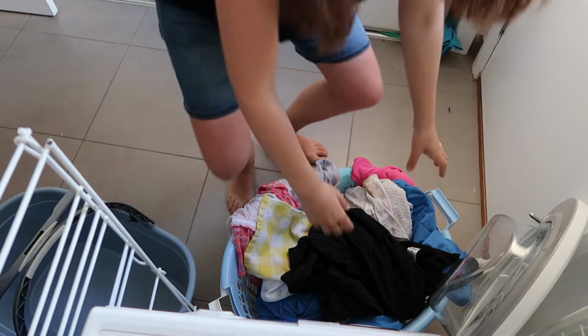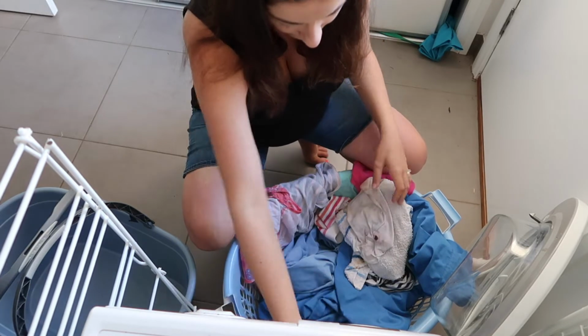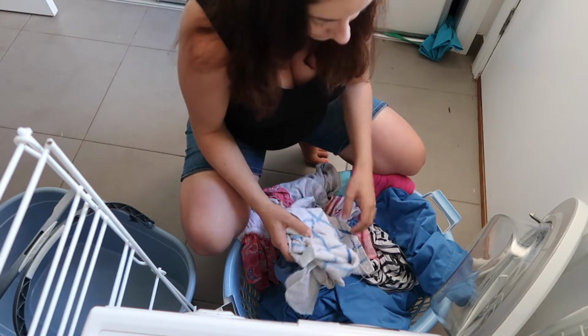So going through this laundry, there's some more things with stains, so I just have this SARS spray that I like to spray on before I put it in the washing machine.